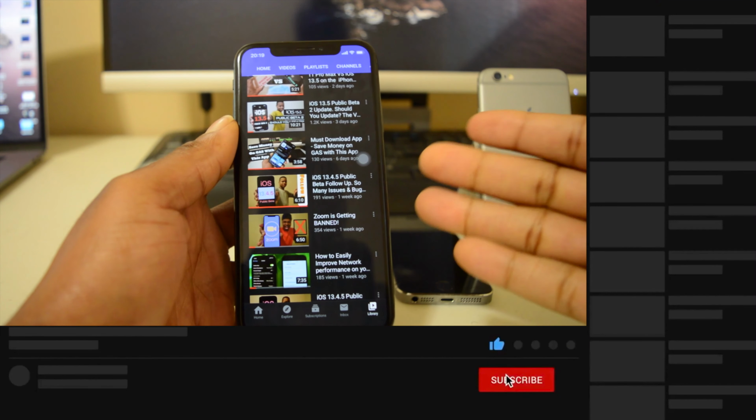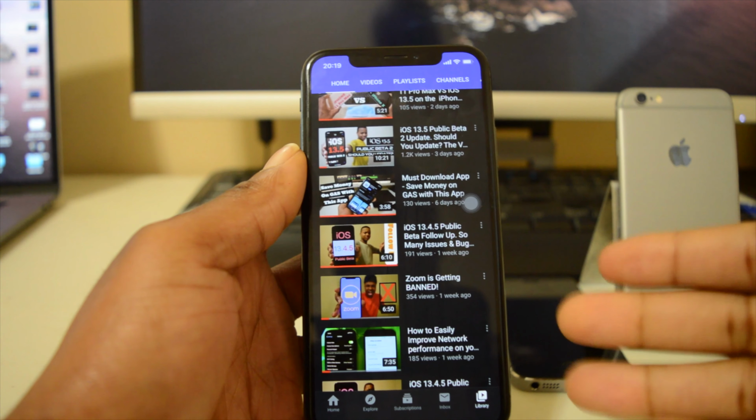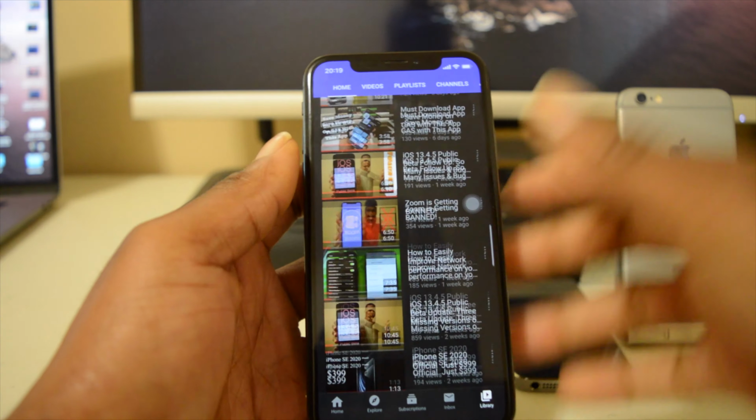So I do public beta testing because I feel like if anyone wants to get the public beta version of iOS before they are released, they can be able to do that.